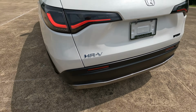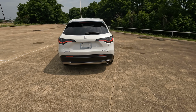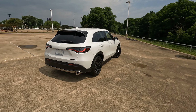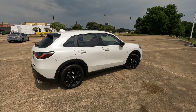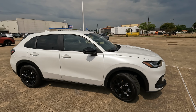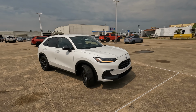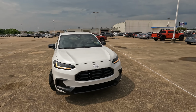If you were to say, Tom, you didn't cover every single nut, bolt, nook, and cranny within the 2024 version of the HR-V Sport, well, if you said that, you would be right, but we don't want to make the video ridiculously long. So those are the high points as to what you get if you want to buy a 2024 Honda HR-V Sport. So tell me what you think down in the comments. Is it worth the sticker price of $27,950? Tell me what your answer is and tell me why you answered the way that you did.